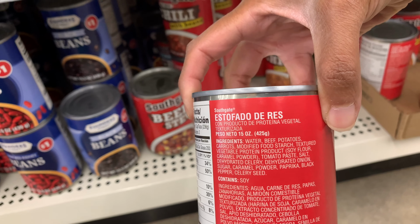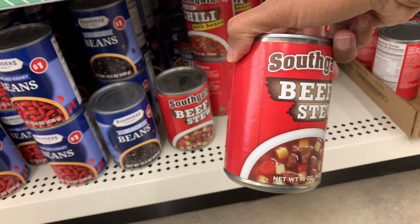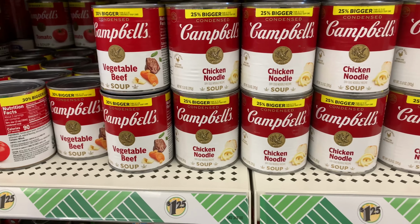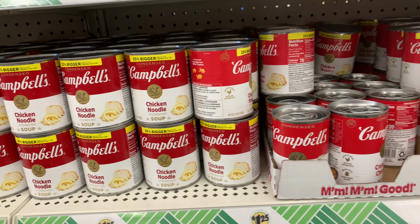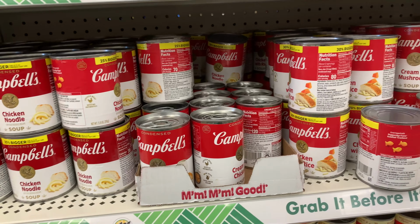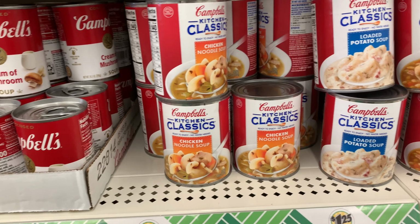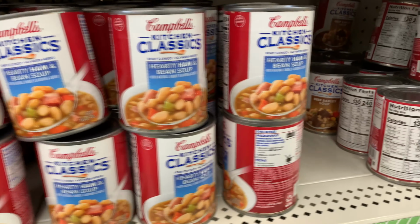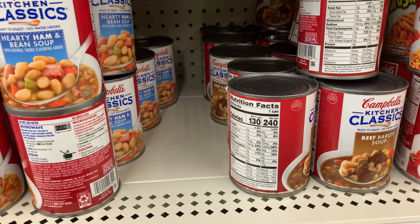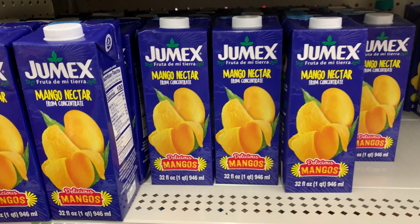I love having a lot of different soups and stews just in the pantry, especially during the fall and winter season. Sometimes you just want some hot soup or stew, and if you don't have it cooked up, this is just ready to go. So it makes it easy to rotate through the items in my pantry, especially when it's things that I want to eat on a regular basis. They have chicken noodle soup, loaded potato soup, hearty ham and bean soup, beef barley soup. It just goes on and on with the options.